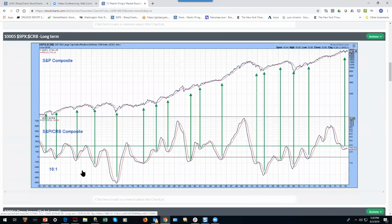And once again, the green vertical lines represent the periods when the KST of this relationship, the stock-commodity relationship, starts to turn up. There are 16 signals since, when are we starting? In 1960. 1 failed, 16 were successful. So it's pretty high odds of success.